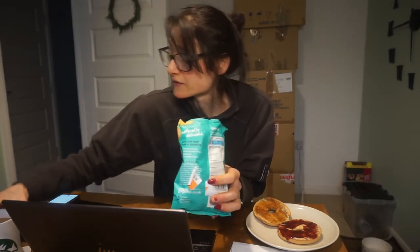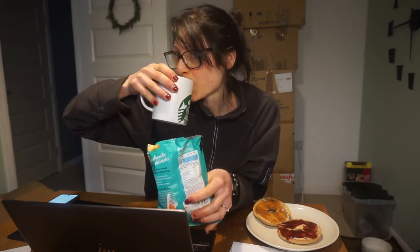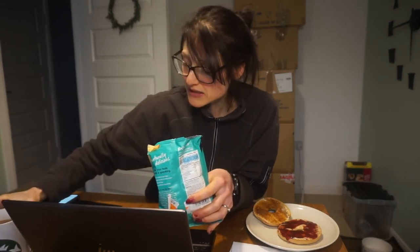And then I've just got as well an Alpro coconut latte sachet, which for me are really easy ways to get in calories as well. If I'm going to have a coffee, I might as well get one of the sachets. I think from B&M, they're a pack of six and they're only like a pound.